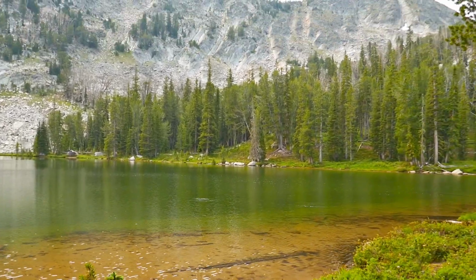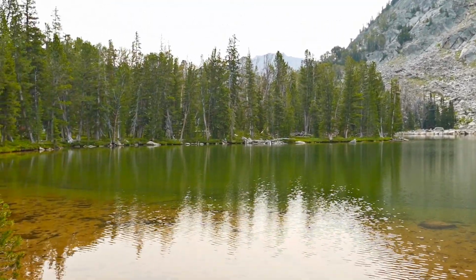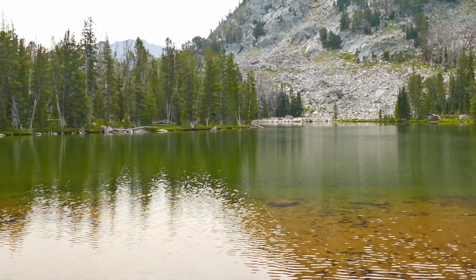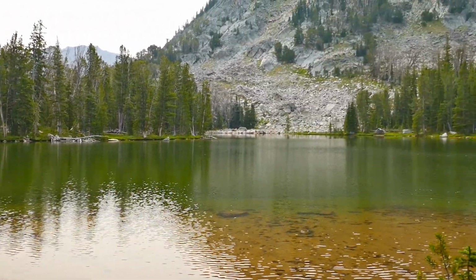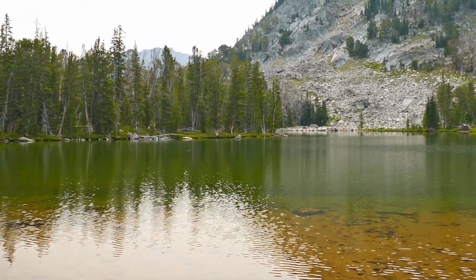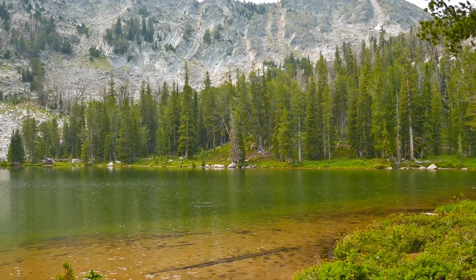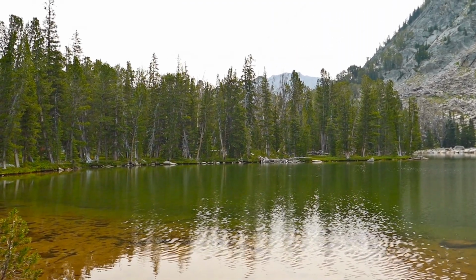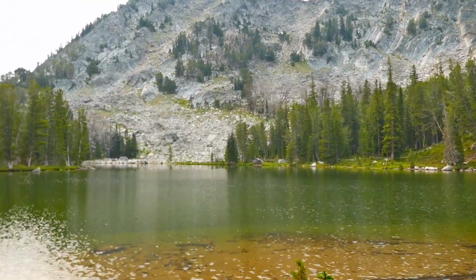A lake in the East Pioneers with rising fish, and I got my waders. Wow, I don't know what they're taking. Looks like we got some caddis on the water from what I'm seeing. All right. Small lake. Haven't been here in 10 years. 10 years ago was the last time I was here.